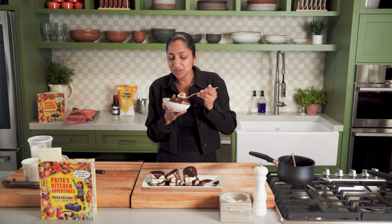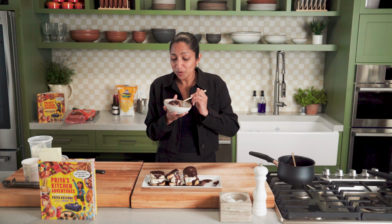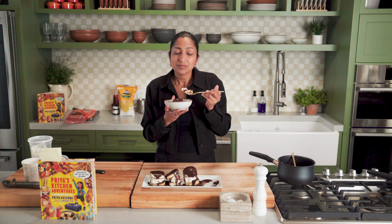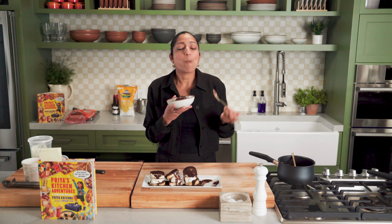I do not miss the pastry shell. There are times when I wonder, have we improved upon the profiterole with these Hawaiian rolls? I would never dare say that to the French, but maybe? Oh my God, what a great bite.